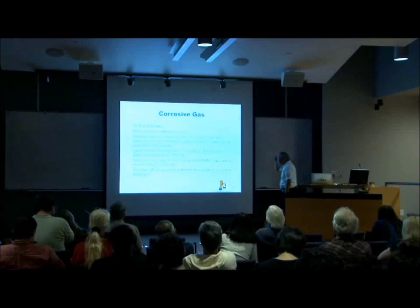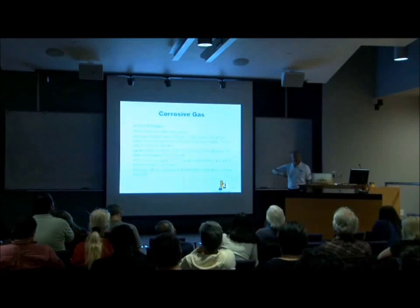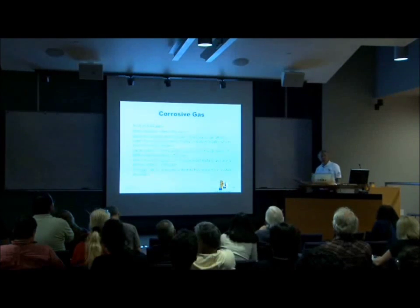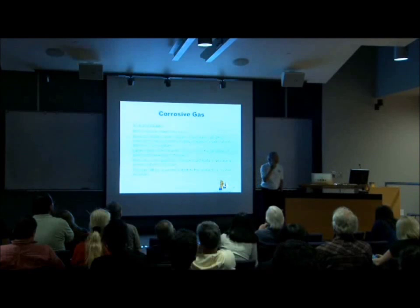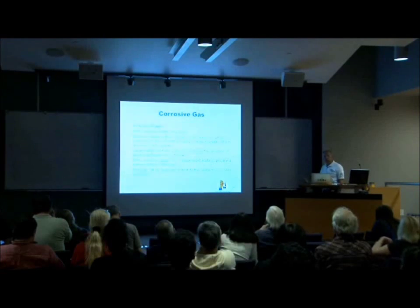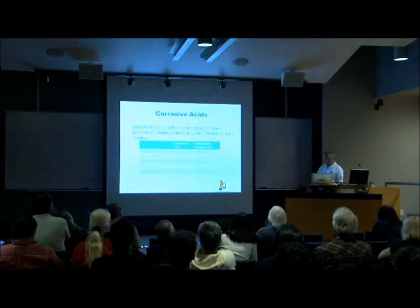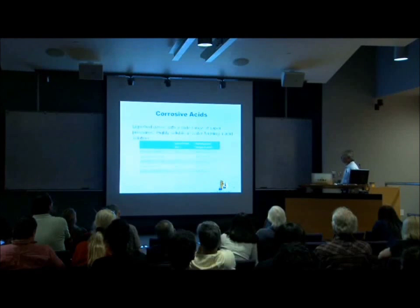Probably the more common material here is corrosive gas. They're either acid or alkaline gases. Typically, they're not corrosive when they're very pure, when they're anhydrous in the cylinder. But many are highly water soluble, and they'll become the corresponding acid or base alkaline solution when released into air. HBr, HCl, HF, sulfur dioxide are all corrosive acids.